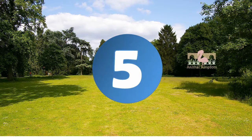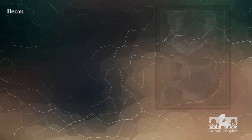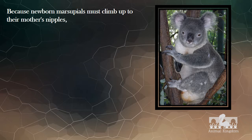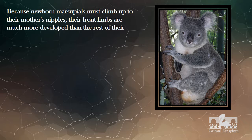Number 5. Because newborn marsupials must climb up to their mother's nipples, their front limbs are much more developed than the rest of their bodies at the time of birth.